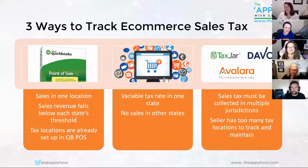It's a necessity at that point, when the business has grown that large and is attracting that much attention. Everything costs a little bit of money, but when you're tracking that many jurisdictions, Avalara is almost a necessity. That bill is totally worth it.